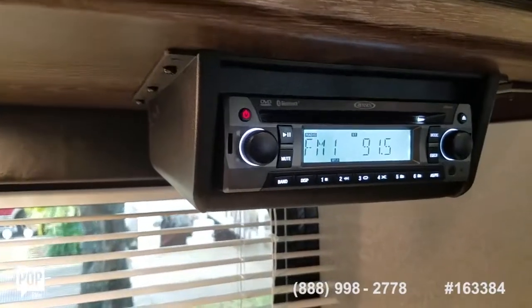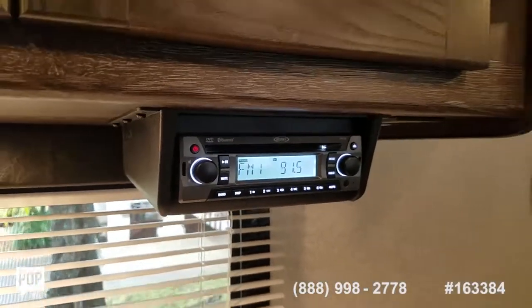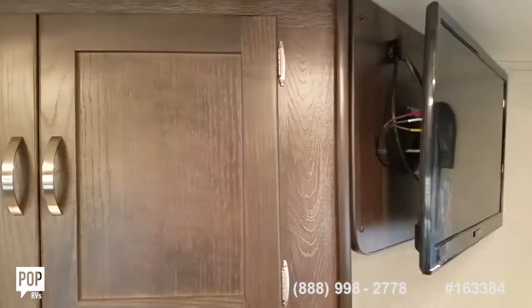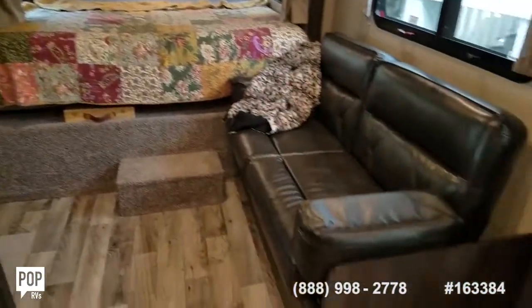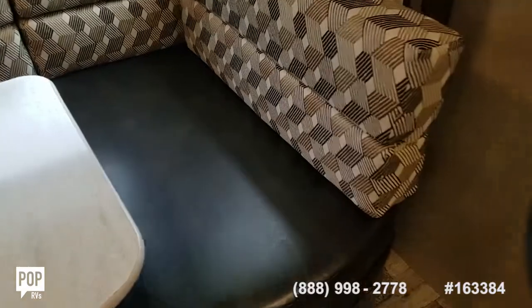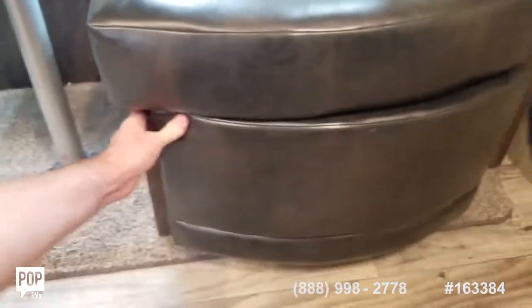Your Jensen Bluetooth, DVD, and CD player, all mounted right under this hanging area. And then the Furrion flat panel TV is able to swivel around, so you can enjoy it from the sofa or the nice sized U-shaped dinette. Again, nice clean upholstery on it. You've got storage drawers under both sides.